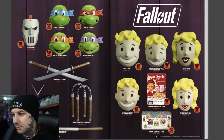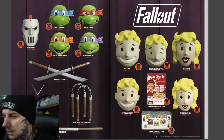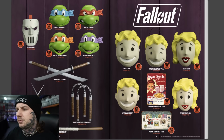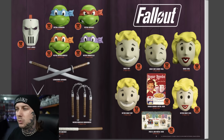Looks like all of those masks are also new for 2025. And it looks like they're also vinyl. I like that Trick or Treat Studios is bringing back vinyl. I know that I've touched on that a few times, specifically when they premiered and released those Goosebumps masks, which I do have a few of in my collection now.